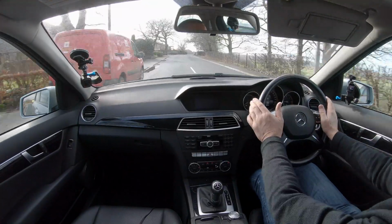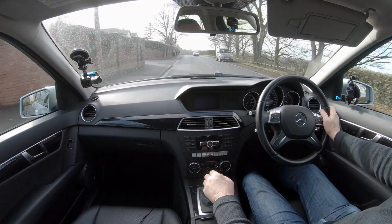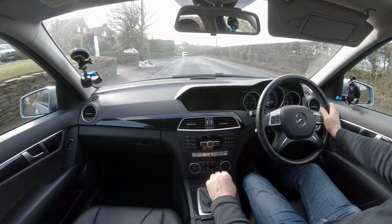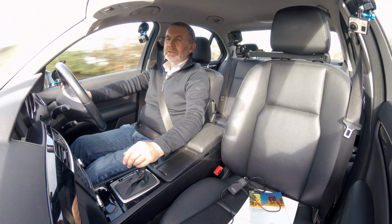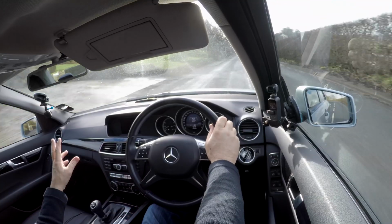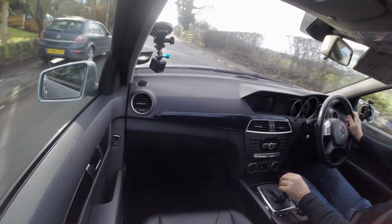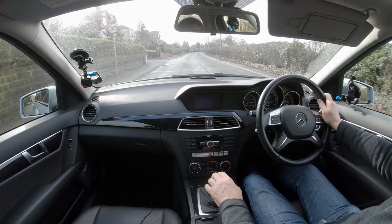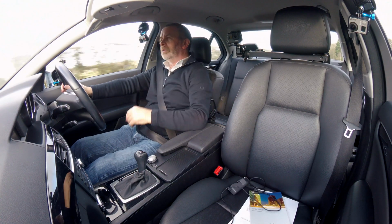Lovely car to drive, nice suspension. Not too wallowy and not too hard. In my opinion, a better ride than probably the equivalent 3 Series. Got these nice black insets to the doors, door cards, the dashboard, and also around the gear tunnel here. Just there, that's lumbar support. That's better.